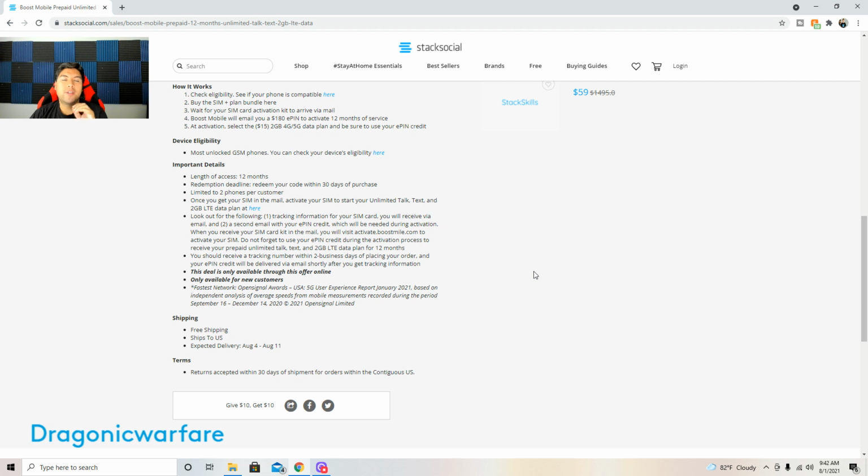So important details, guys. This is very important to listen and read. So it says length of access is 12 months. I don't know which way you're seeing it, this way or that way, 12 months. Redemption deadline. Redeem your code within 30 days of purchase. This code's only good for 30 days. If you hold it and you're like, I'm activated, and in 6 months from now, it's probably going to expire. It's kind of like milk. Limited to 2 phones per customer.